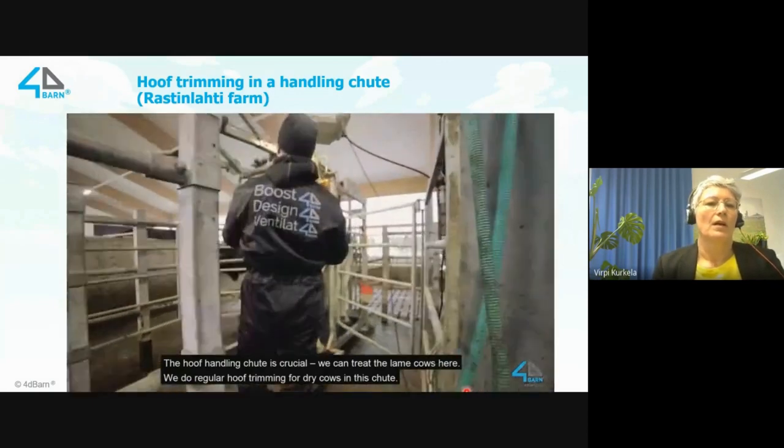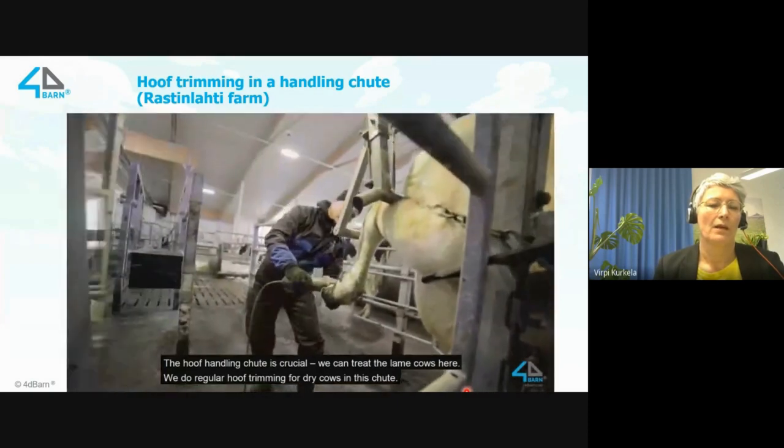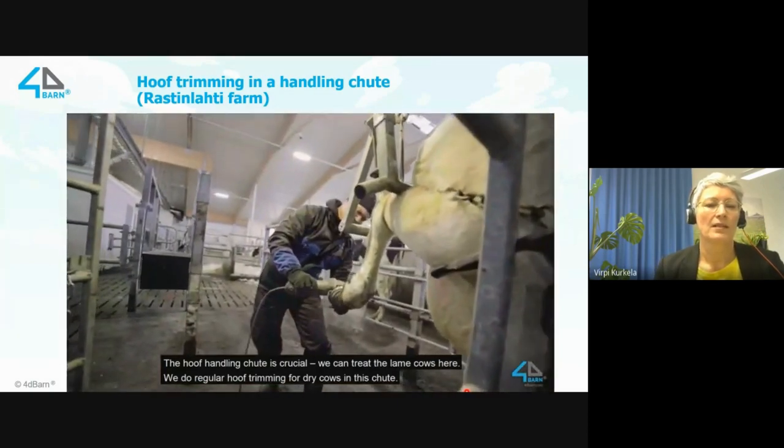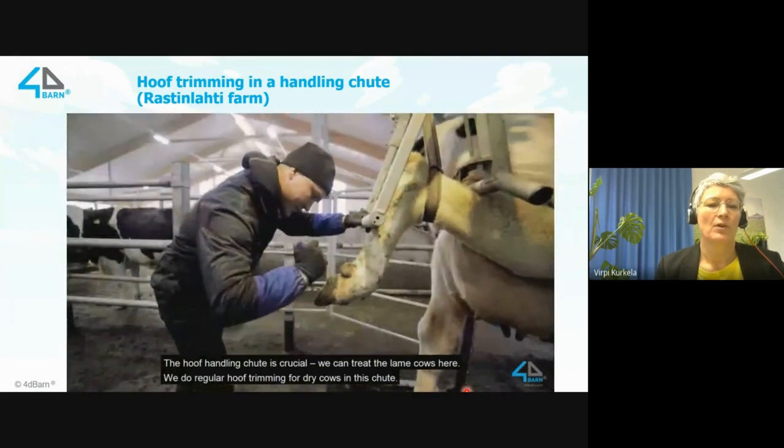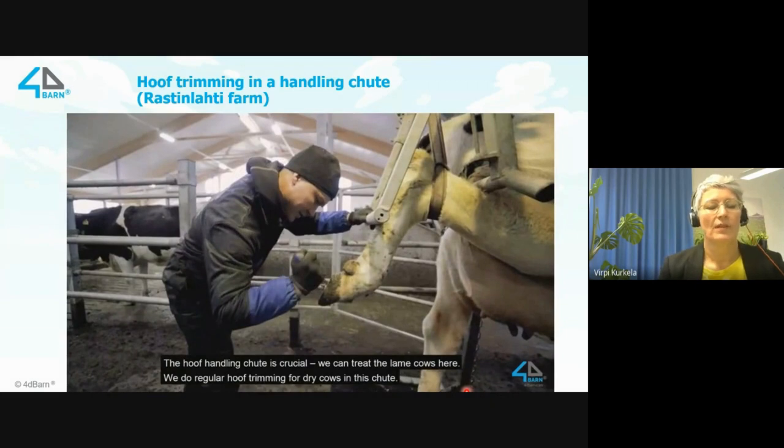So, hoof trimming. This is from Rassilahti Farm. They trim all the cows that are dried off, and he does the trimming himself. He has the list of cows, goes to the main milking cow pen, finds the cows that are to be dried off, and then does the hooves and takes them to this dry-off pen.